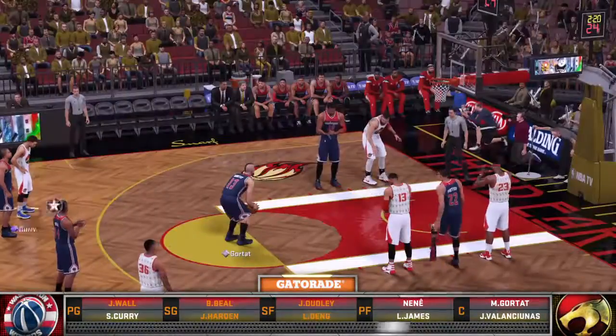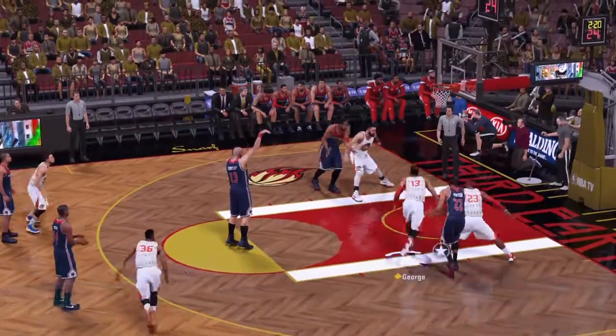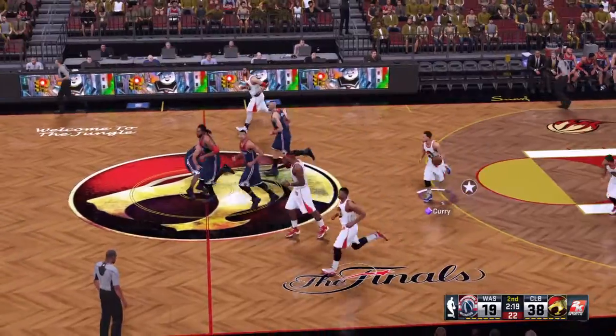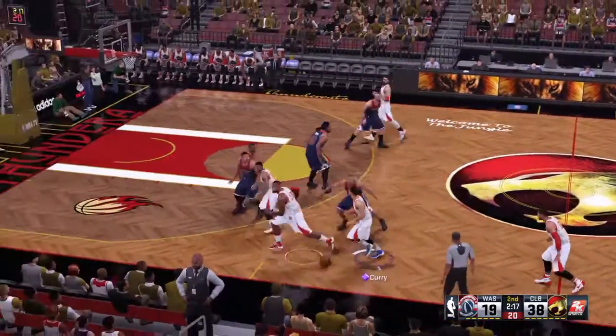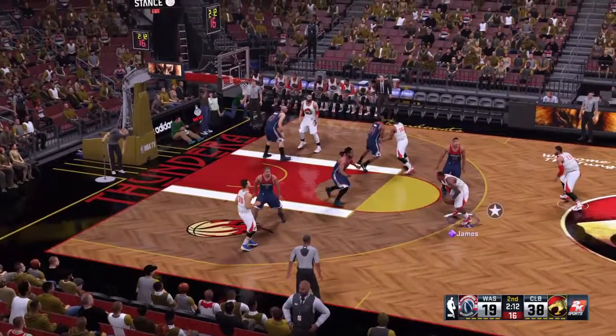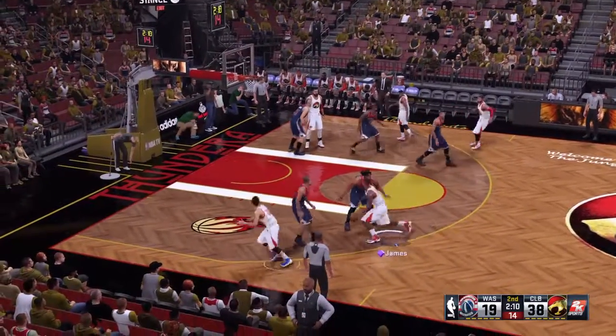Some changes for Columbus. Paul George, he's checked in for Dang. And Marcus Smart is subbed in for James Harden. And then for Washington, Otto Porter Jr., he's checked in for Dudley. Gary Neal comes in for Bradley Beal. And Sessions subbed in for John Wall.